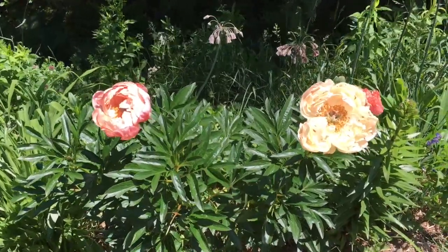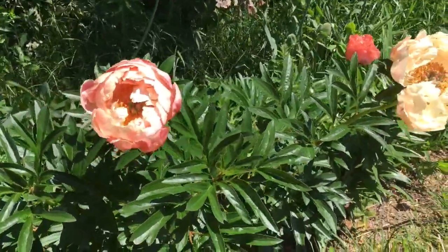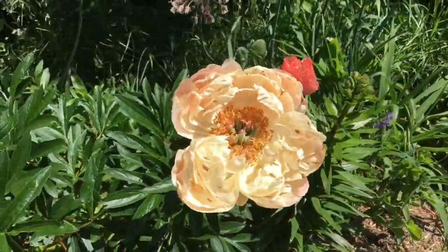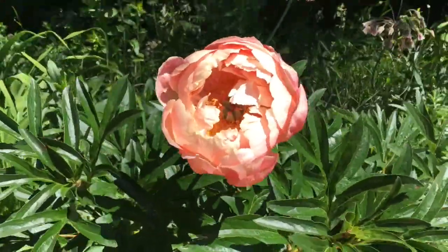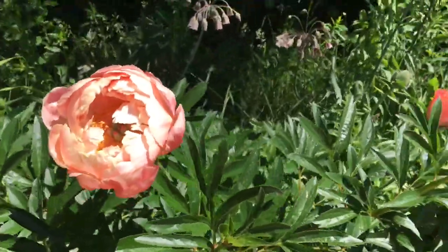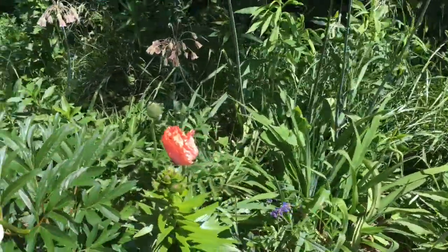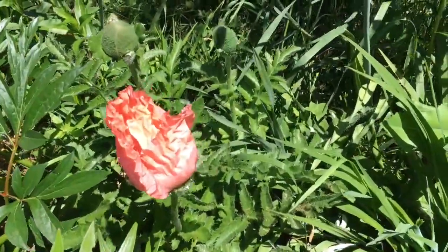This is one of my favorite peonies on the property. Gorgeous peach color. This one is just past its prime, and this one is just glorious. And in behind is this beautiful salmon-colored poppy that's just about to burst open. I planted that new last year.